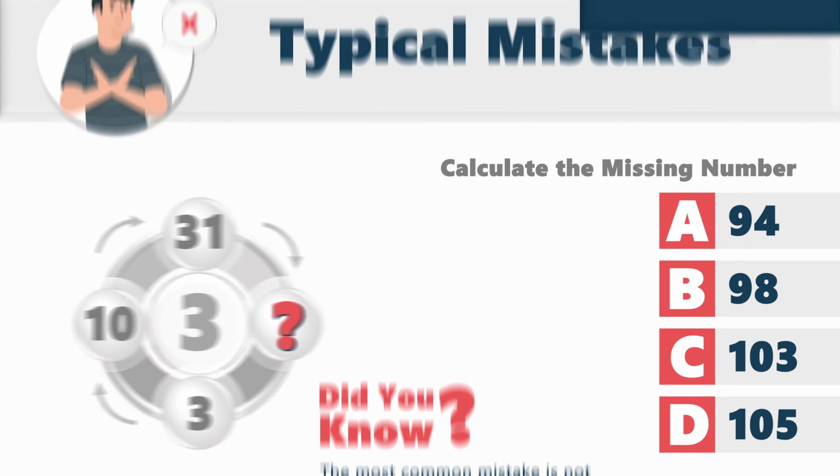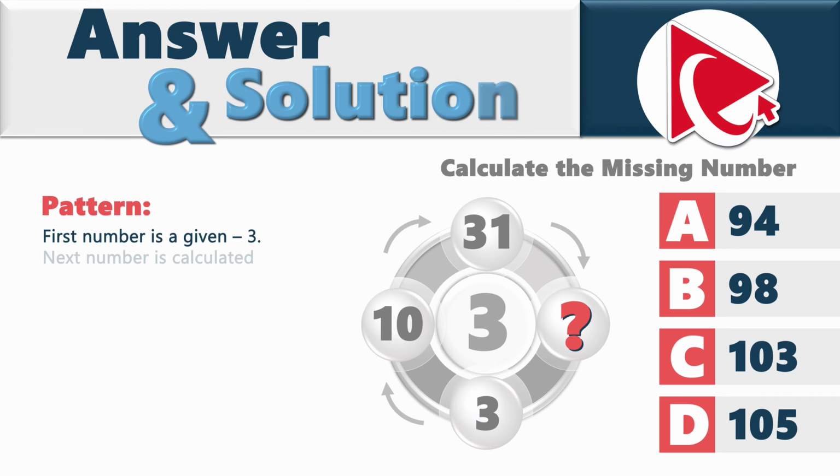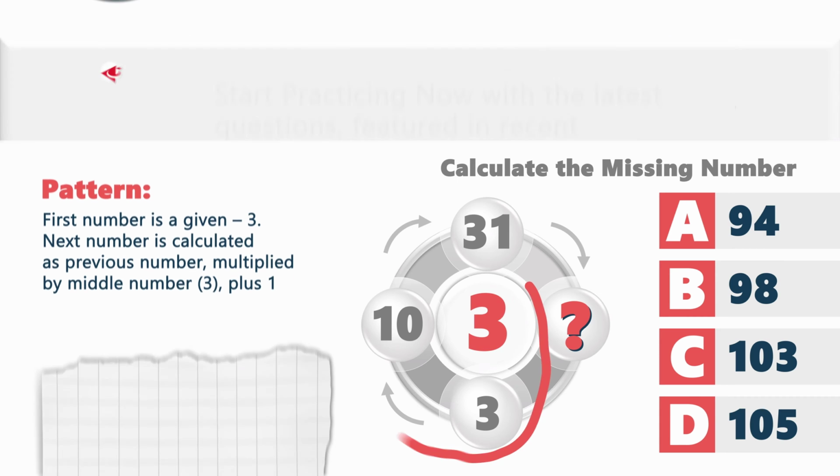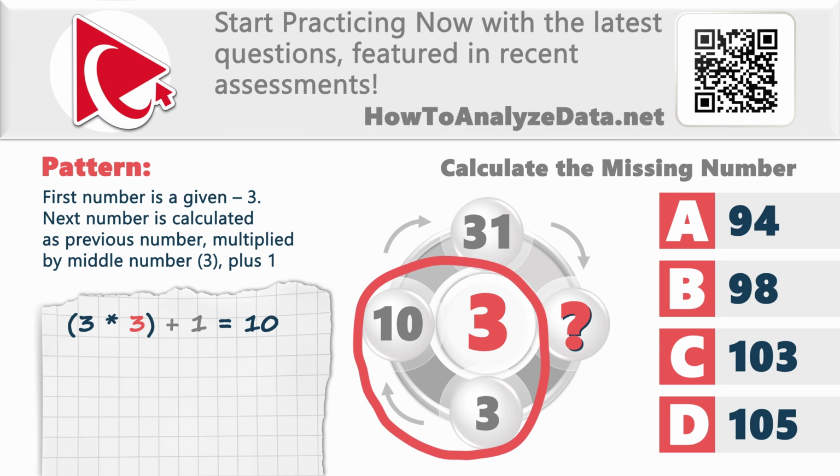Let's look how. The pattern here is that the first number is a given, number 3. But the next number is calculated as previous number multiplied by middle number 3 plus 1. Let's look at the example. 3 multiplied by 3 plus 1 equals 10.